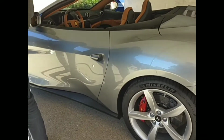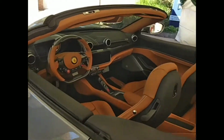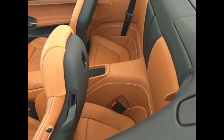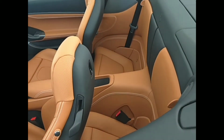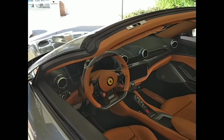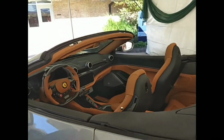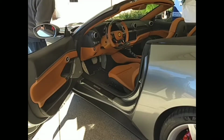Look at the door handles on this thing. And look at the seats. Why even put seats in here? We can get the center console in carbon fiber. But yeah, I actually like the Alcantara with the leather stitching. Look at this. That was the order of the 488, probably.